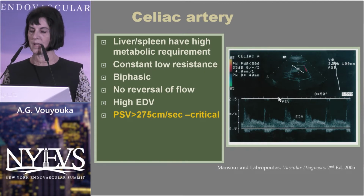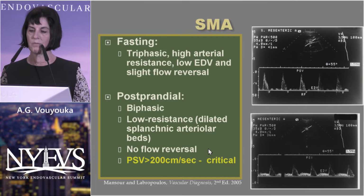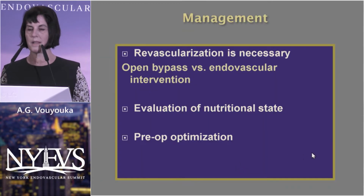This is the duplex of a normal celiac artery. It's a low-resistance organ with high end-diastolic velocities and flow, and peak systolic velocity more than 275 denotes critical stenosis. For SMA, there is diastolic flow only during digestion and not during fasting, and peak systolic velocity more than 200 is also critical. As for management, once you diagnose chronic mesenteric ischemia, it's always an intervention.